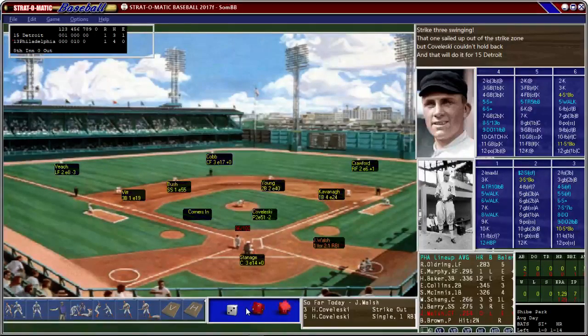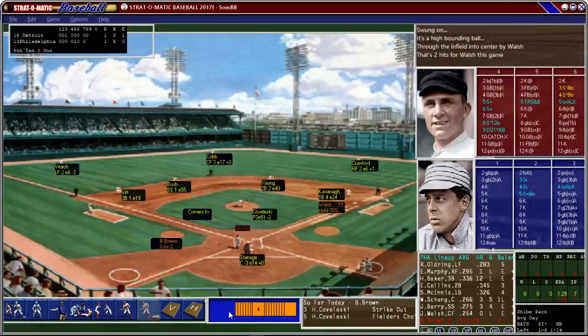Here's Walsh. They'll probably eke a run across. That's a single, 1-7. And there's a base hit up the middle. High bounding ground ball through the infield into center field. That's two hits for Walsh.